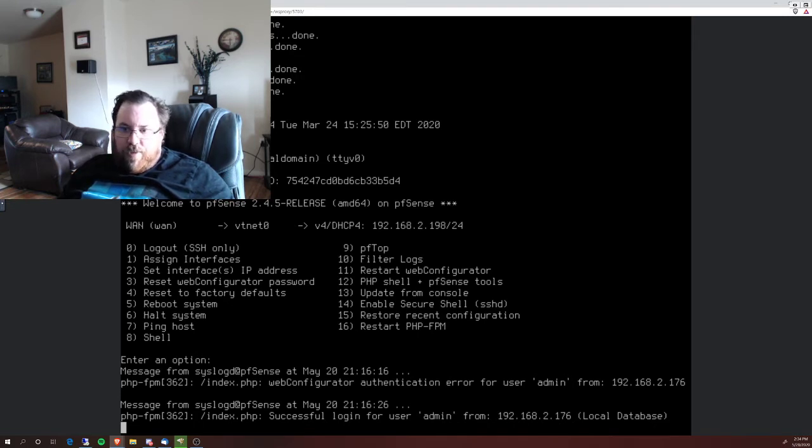The reason why you only see one IP address is, once again, this is just a virtual machine. You should see, obviously, two IP addresses, the WAN being your internet, which is what is coming in from your provider, and then, of course, your LAN address, which is what everything connects to.